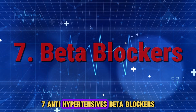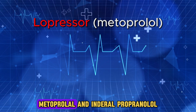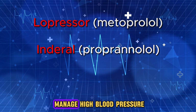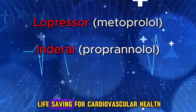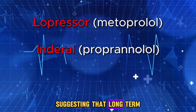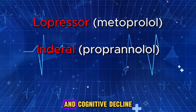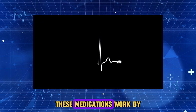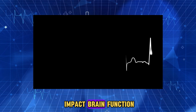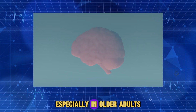7. Antihypertensives. Beta blockers. Beta blockers like Lopressor (metoprolol) and Inderal (propranolol) are commonly used to manage high blood pressure. While they can be life-saving for cardiovascular health, there's evidence suggesting that long-term use of beta blockers may contribute to memory problems and cognitive decline. These medications work by slowing down the heart rate, but they can also impact brain function, leading to issues like brain fog and confusion, especially in older adults.